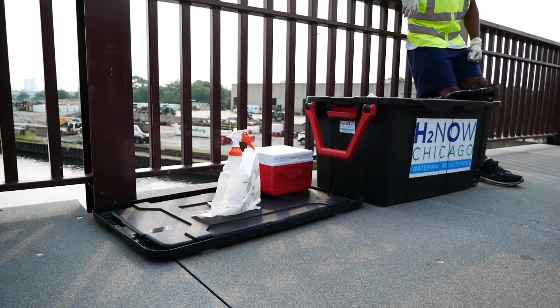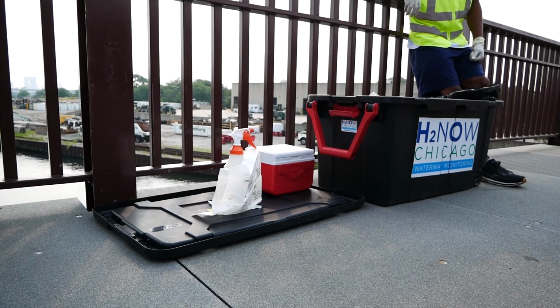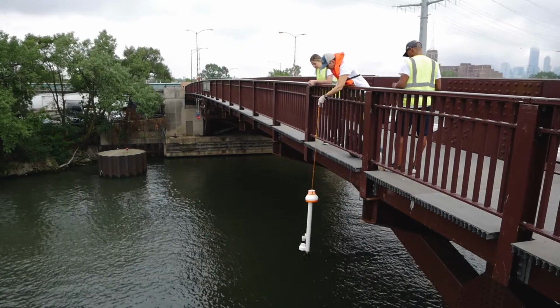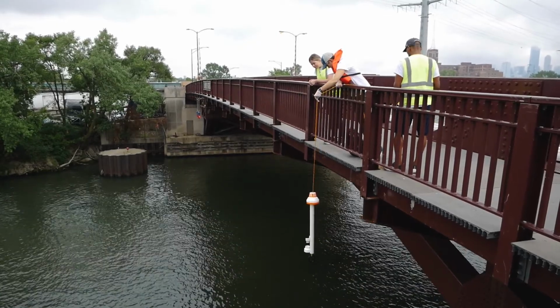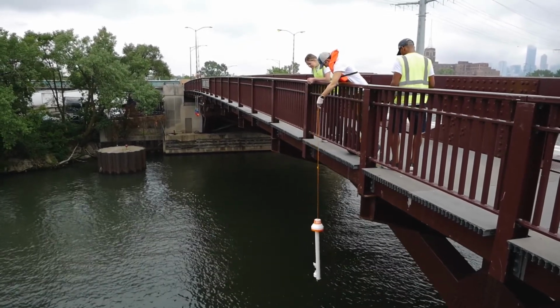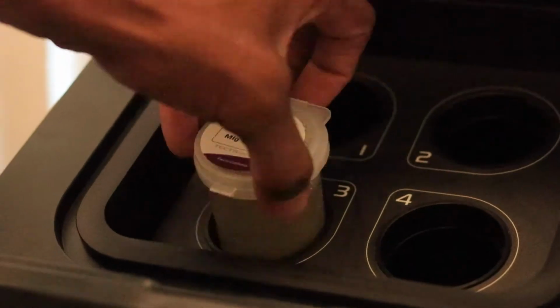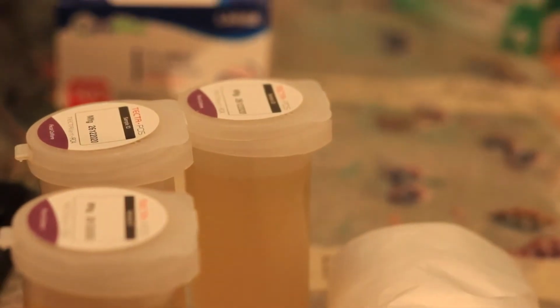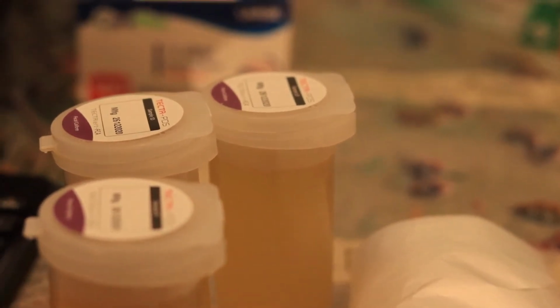Now, Shedd is excited to partner with H2NOW Chicago because we have a same shared goal of wanting a healthier Chicago River, both for people and wildlife. And so we absolutely want to learn more about the science of the river, what's going on with the water quality, how are different types of restoration projects or combined sewer overflows impacting water quality. And so we're just happy to support something that is helping all of us better understand the river so that we can protect it.